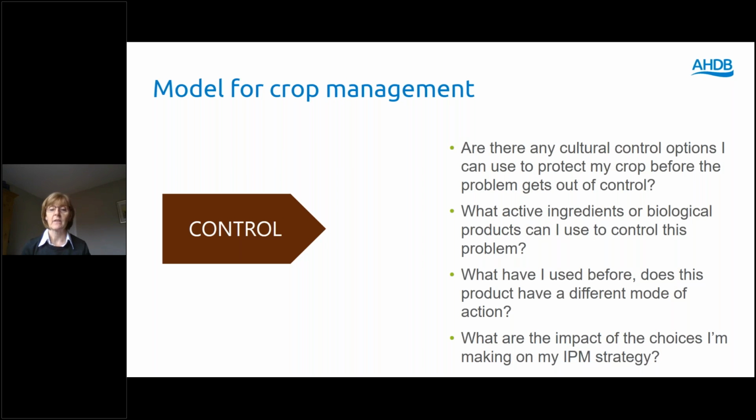And then also, I think the last thing that you should be thinking about there is what's the impact of the choices I'm making on my whole IPM strategy. I think it's a clear example with pesticides, because if you're doing a lot of development of getting good diversity of beneficial insects within your crop, what you don't want to do is go in with a blanket insecticide that would knock that back. So it's really important to think about the work that you've already put in, and not ruin all your hard work. Next slide, please.